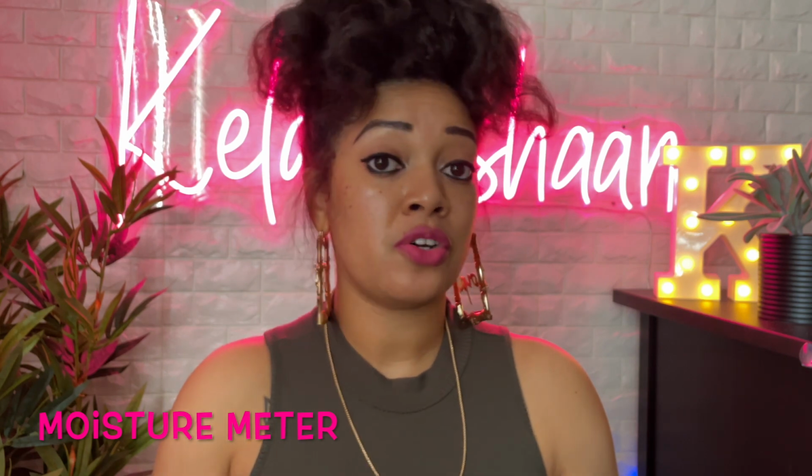All right, so the next technical piece of equipment that you're gonna wanna have with you as a field adjuster, especially depending on what type of claim you're going to inspect, is a moisture meter. Basically what this does is it'll tell you if there is moisture present in the material.